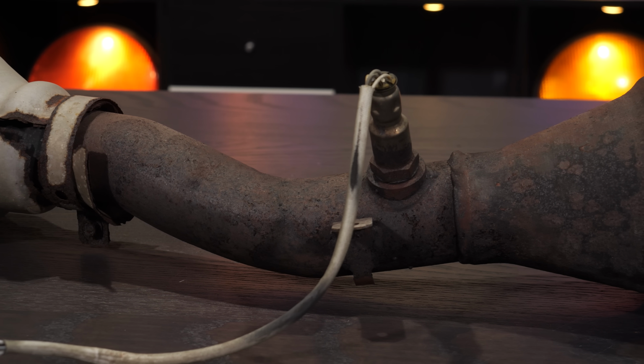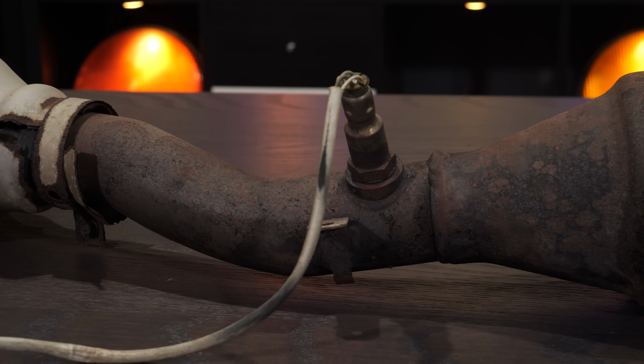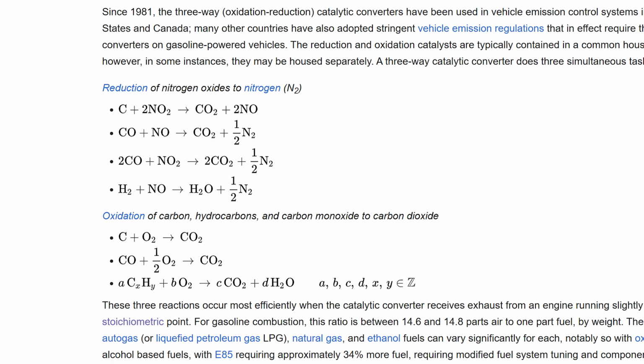Well, the catalytic converter is being monitored by a second oxygen sensor. That one. By measuring the oxygen concentration in the exhaust after it has passed through the catalytic converter, the computer can determine how much converting is catalactually happening. And the reason it can do that goes back to that hovering around thing I mentioned earlier. Let's take a look at this website I found, which lists the chemical reactions which happen inside the catalytic converter.